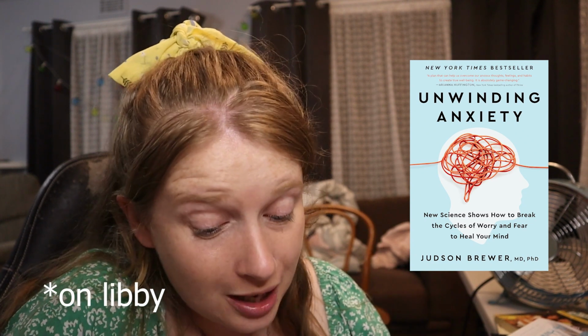Then I've got Genre Rarely Read. I put Unbinding Anxiety on here because it is the book club pick for March for Nell's book club. I don't think it's going to come in time, which is unfortunate, but this is kind of just about unloading anxiety. So as someone that has anxiety, I feel like that's going to be useful. So I put that there for now, but if I can't get that in time, I'll pick something else.